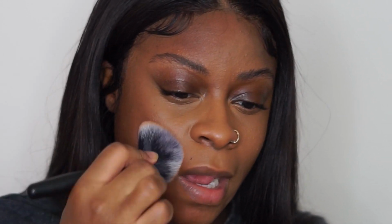I'm kind of going in those harsh areas so I can blend the two, my concealer and the foundation together. And I kind of don't want to overdo it with the foundation because I feel like the more I'm putting on, it's not really making that much of a difference. So we're gonna just leave it be.